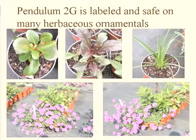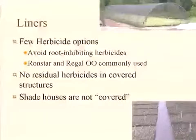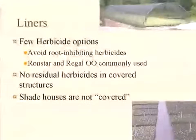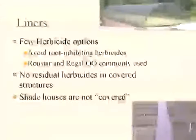So woodies, a lot of choices. Herbaceous perennials, a few choices. What if you're going to produce your own liners? Very few choices. There are very few herbicides labeled for use in liner production. Why? We're trying to grow some roots in some little bitty pots, and most of our herbicides are root inhibitors. So most of them are not going to be labeled there. So you can't use these root inhibiting herbicides. You use some of the products that are not root inhibitors, like Ronstar and Regal Pro. Those are not root inhibiting herbicides, but they will burn the foliage.